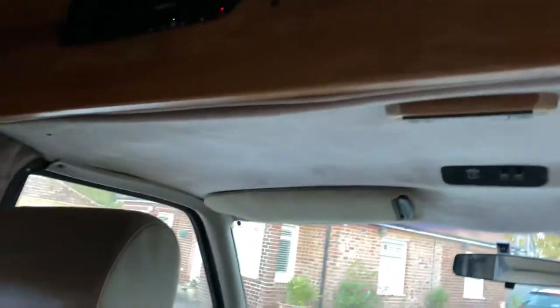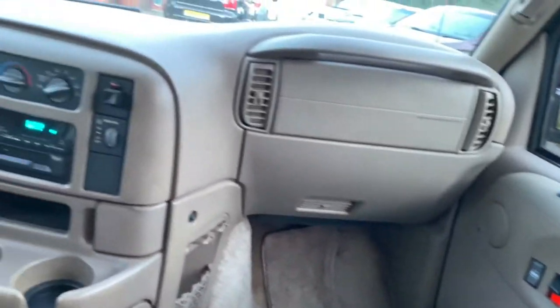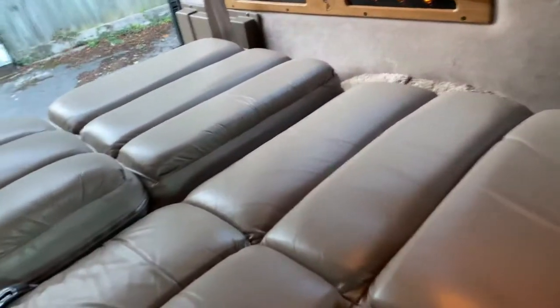So I'll click that off, but it's got all the lights in it as well. LEDs. It's got loads and loads of history, so it tells you where it's come from in the States. It's got loads of wood everywhere. Cubby hole storage. Even got a place for your remote. And these seats recline as well.